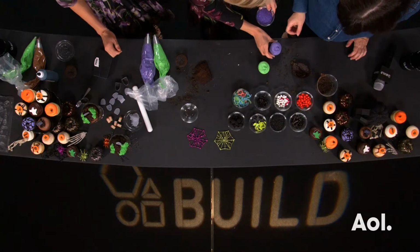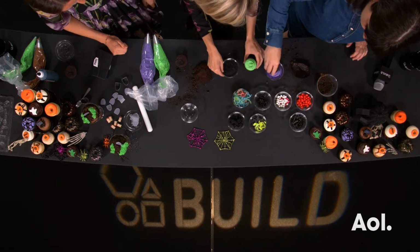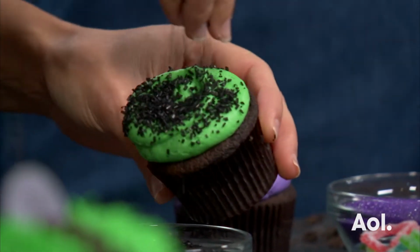Okay, and so we've got some sanding sugar. You can do the witch face, so we can cover her with some sanding sugar. Do I just dip it in like that? Yep, exactly, or you can sprinkle it on top, whatever. Okay. I'm going to put some like this, and I'm going to do a cat face. I'm going to cover this with black.